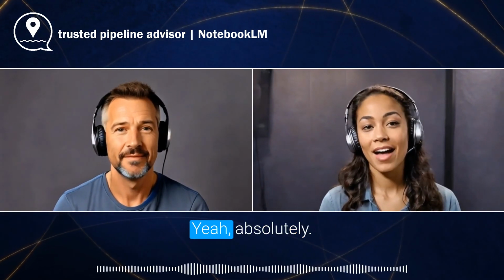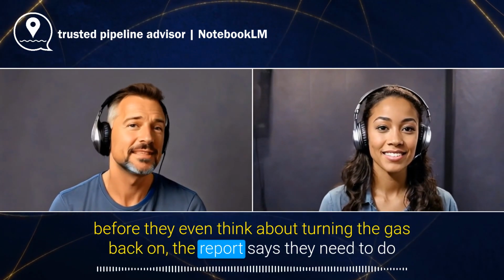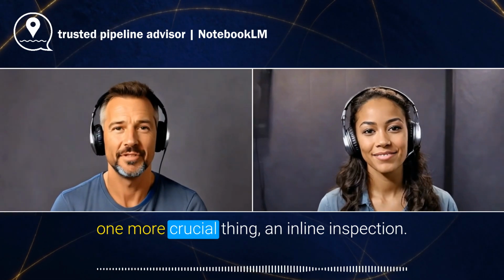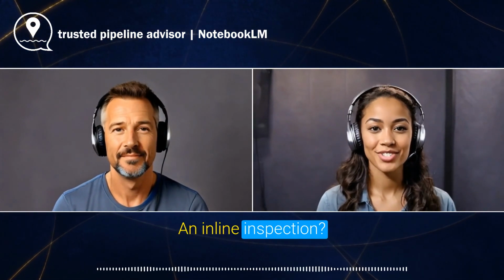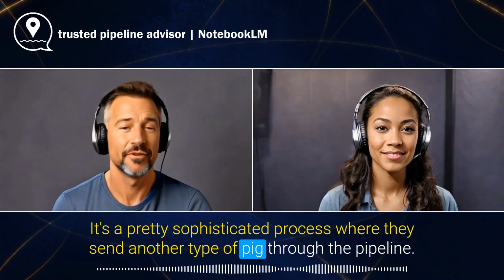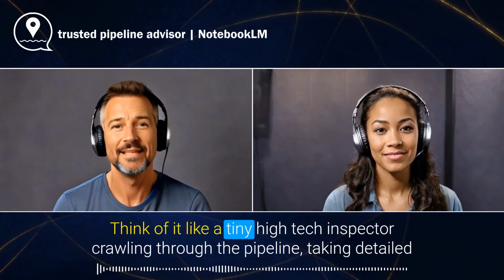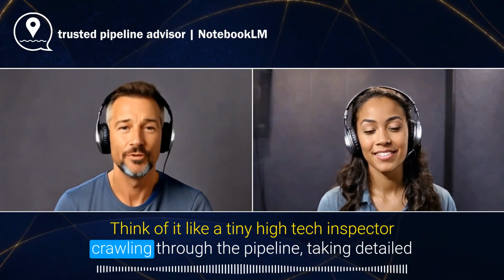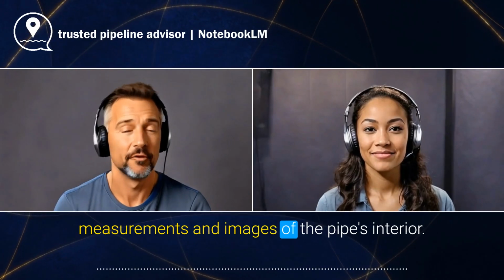Yeah, absolutely. So before they even think about turning the gas back on, the report says they need to do one more crucial thing: an inline inspection. An inline inspection, what is that? It's a pretty sophisticated process where they send another type of pig through the pipeline. This one's packed with sensors. Think of it like a tiny, high-tech inspector crawling through the pipeline, taking detailed measurements and images of the pipe's interior.